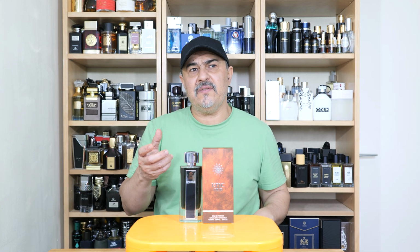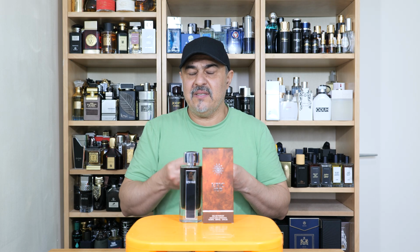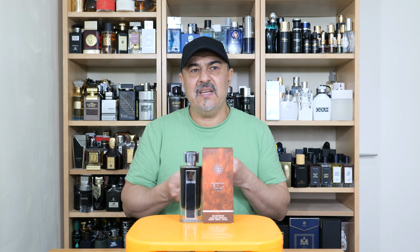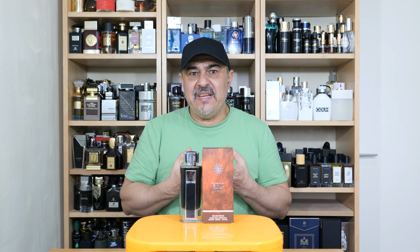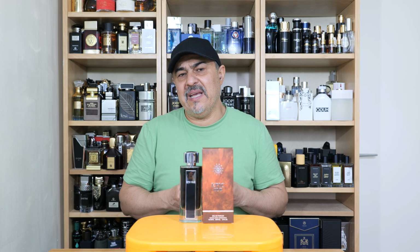Yeah, it's got a hint of spicy tinge to it. I'm smelling something like nutmeg. I'm smelling something like a hint of cinnamon, not too much, very faint cinnamony feel to it as well. But it is very warm. It's very warm, and it is very inviting. It's very captivating. It's very sensual at the same time.